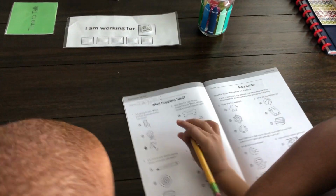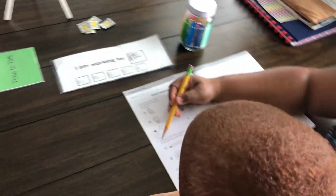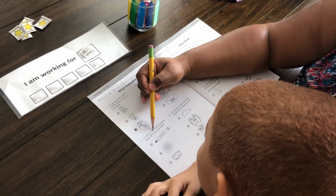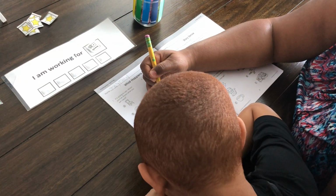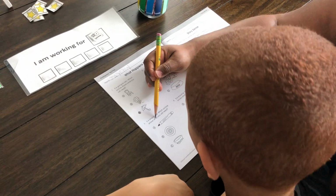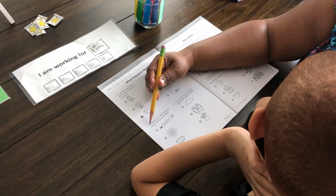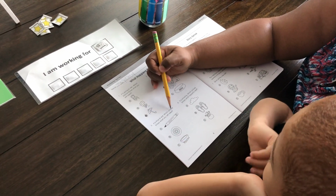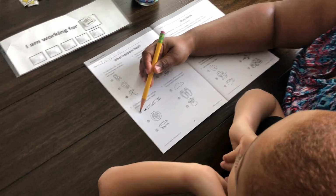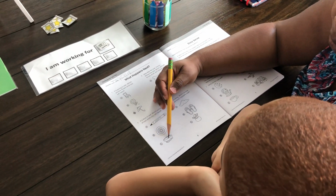Number three. JC, please come this way. Turn around. Thank you. Okay, ready? This is time to eat. Which picture shows what you will need, mommy? It is time to eat. Which picture shows what you will need? Mommy, if it's time to eat, will you need a pencil, B, a wheel, or C, a bowl and spoon?